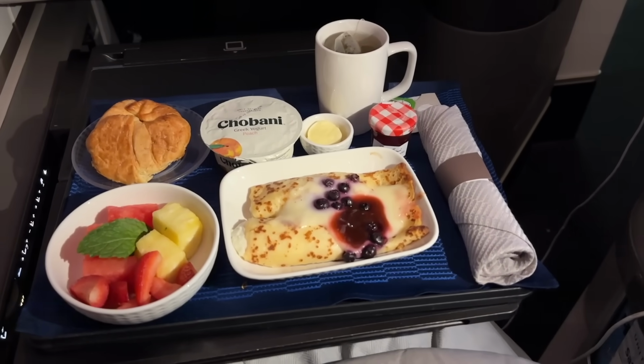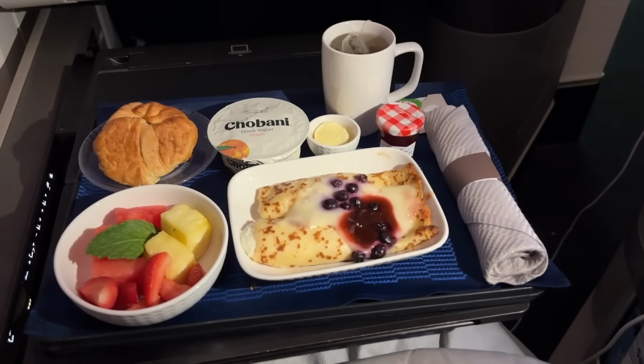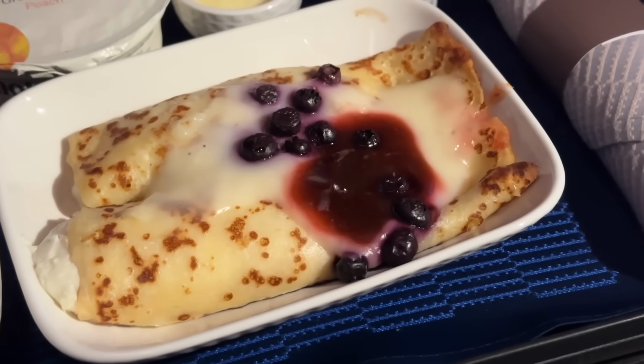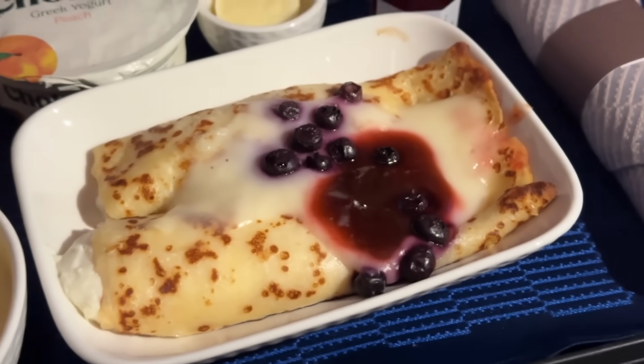I chose to go with the cottage cheese crepes instead of the omelet, with a vanilla and berry sauce on top of it. It was excellent, but a bit too decadent for me for a breakfast, so I mostly just ate the fruit and the yogurt.